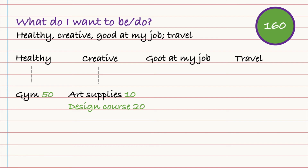You want to be good at your job. There are so many things that you can do to reach this goal, but how about that professional development course that you saw? So this is your small saving goal, which matches your personal goal, which is being good at your job. You would like to travel, so all the rest of the money, which is 50, you're saving up to spend on your traveling experience.